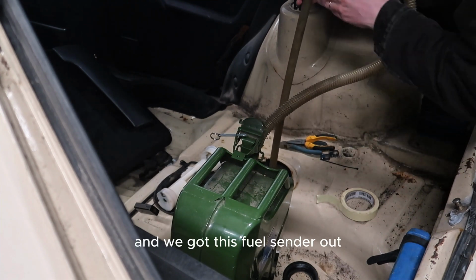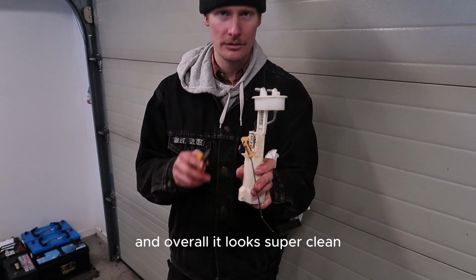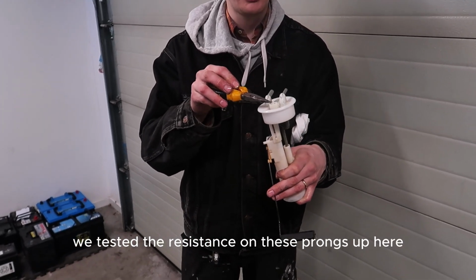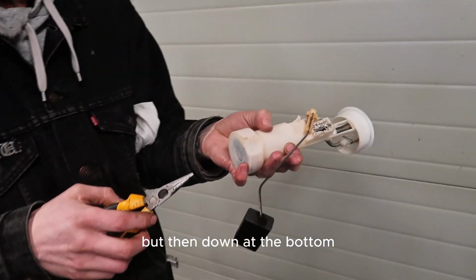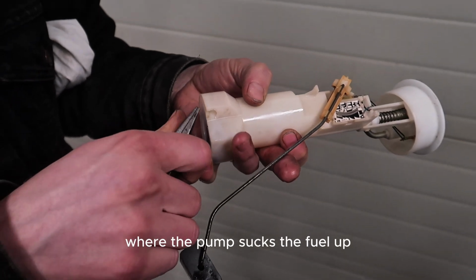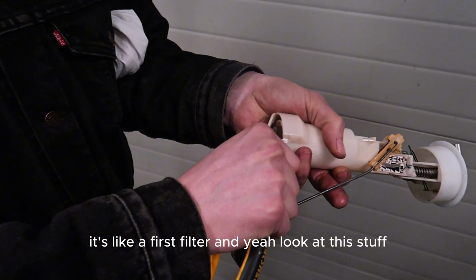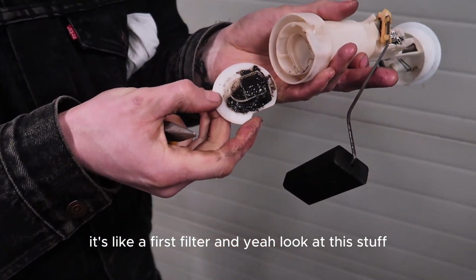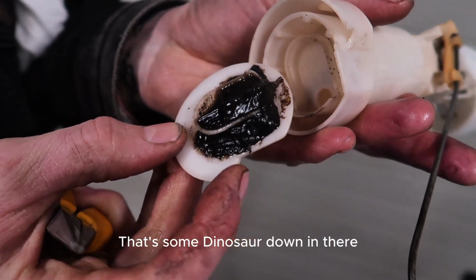So the tank is as empty as we're gonna get it with that pump, which worked surprisingly well. And we got this fuel sender out, and overall it looks super clean. We tested the resistance on these prongs up here, and it seems to be working. But then down at the bottom you got this little hole where the pump sucks the fuel up, and inside here you have a mesh screen. It's like a first filter, and yeah, look at this stuff. That's some dinosaur down in there.